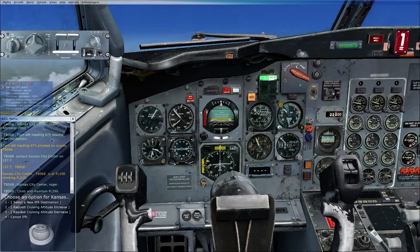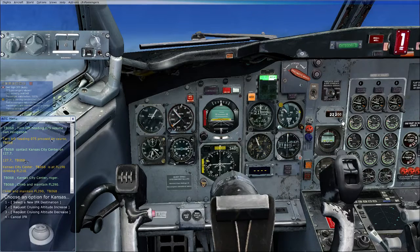068, climb and maintain flight level 290. Climb and maintain flight level 290. Tango Bravo 068.